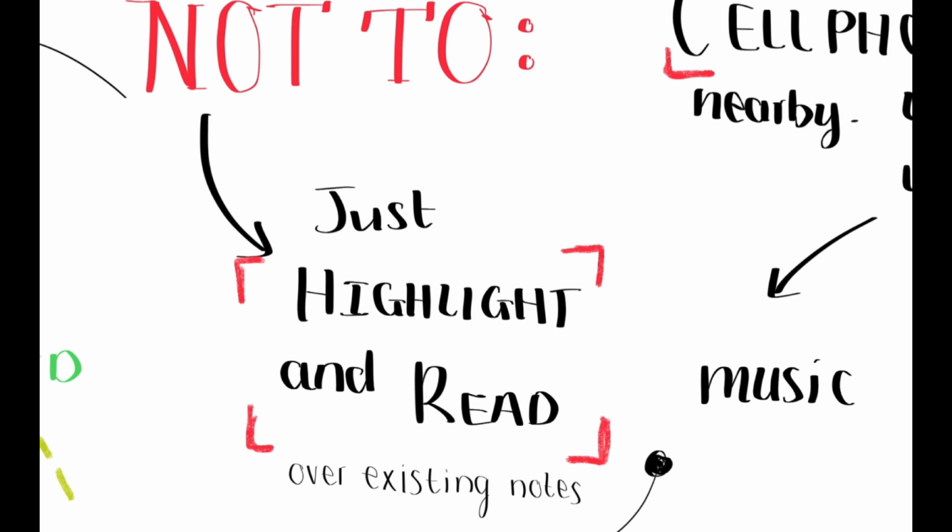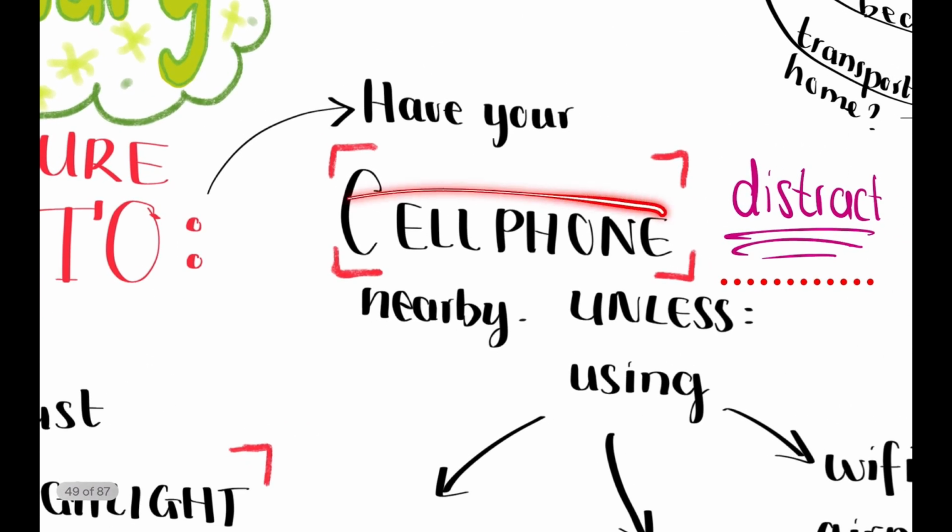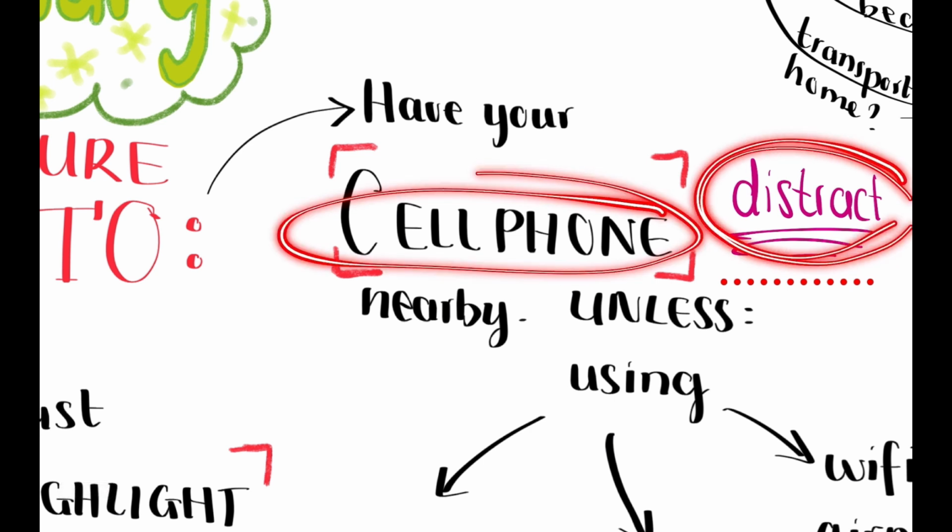More on that later. All right, another thing that you should just be careful of is your cell phone. Your cell phone is a distraction. Okay, so your cell phone should be put away. Cell phones are also designed to distract you.